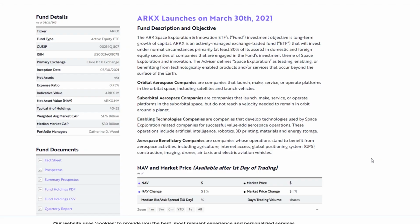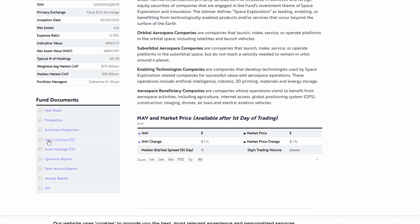All right, so as you can see here, guys, ARKX launched March 30th, 2021. And again, this is a long-term minded investment vehicle. This is very actively traded. So again, every day around the closing of the markets, you're going to see that they update this website with their holdings, the fund holdings PDF right here. You can see all the different ones in the fund and whether or not they bought or sold shares of specific companies. And we're going to go through the current list of holdings in just a few moments.